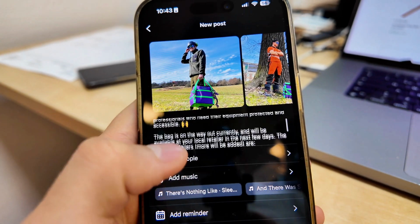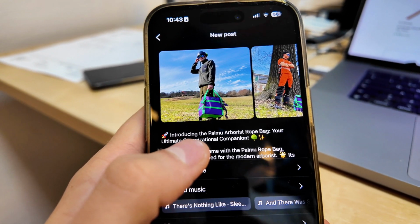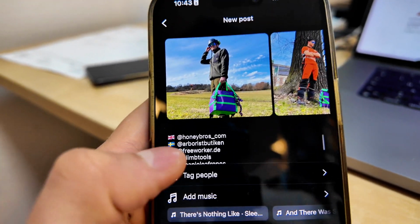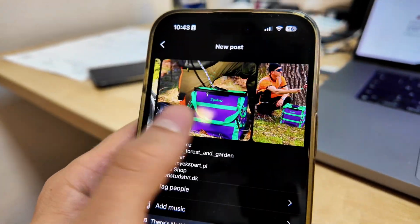Okay, so this is the post I'm gonna share. First of all, Instagram's UI is horrible for this, but introducing the Palm Arbis Rope Bag, your ultimate organization companion. Blah blah blah. We're just explaining the bag briefly. And then we have a list of all the retailers that it's gonna be available at to begin with. There's gonna be more later. And then just some cool pictures of the bag.